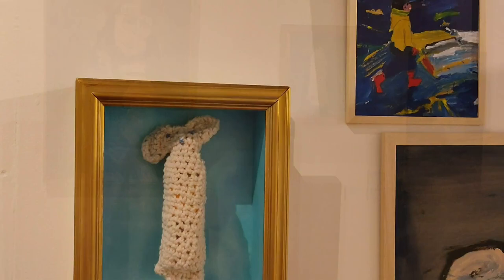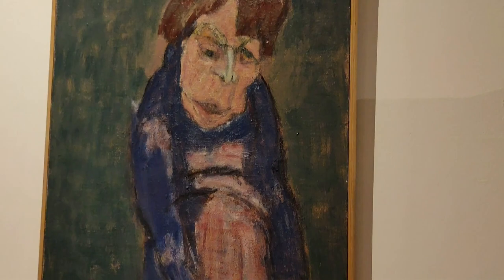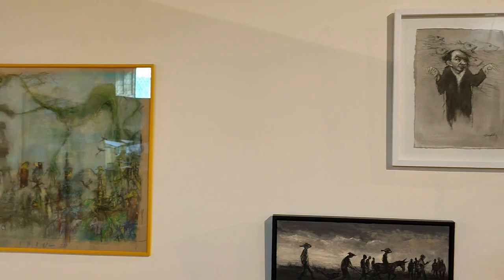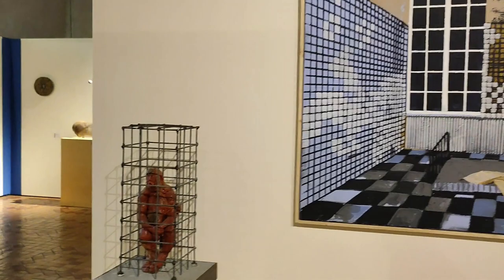Can't quite make out what the crocheted things are. I hope you're enjoying this with your cup of coffee or whatever you're having.